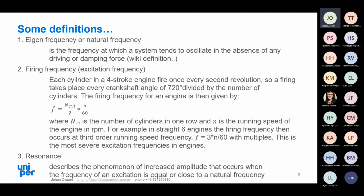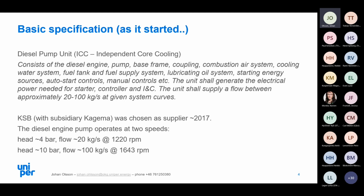And the third definition, resonance, which describes the increased amplitude that occurs when the frequency of an excitation is equal or close to a natural frequency. So to sum up, if the eigenfrequency according to definition one and the excitation frequency according to definition two are the same, resonance is given.